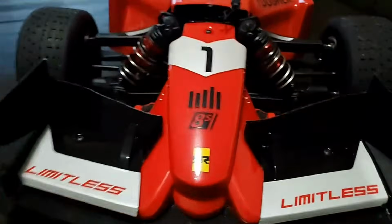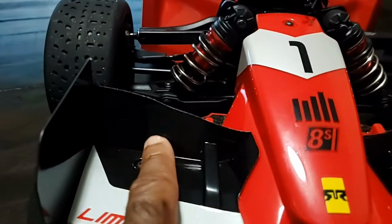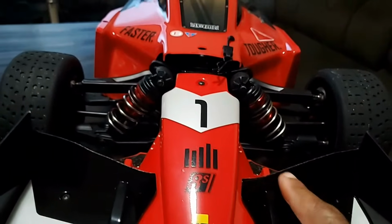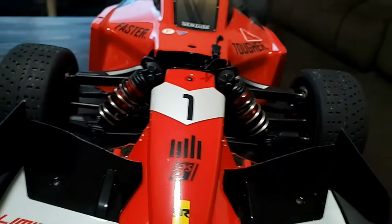But what I did do to reach my 121 mile per hour, on here, I did trim this down. You probably can't see it when I don't have a light on here, but I did trim that down. So when you get this, there's going to be 4 lines. I did trim to the 3rd line down. So there's another line that's there.